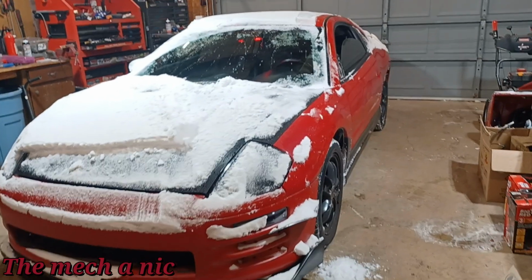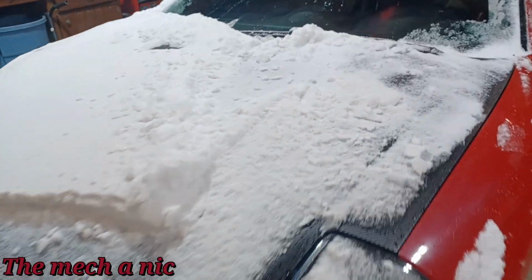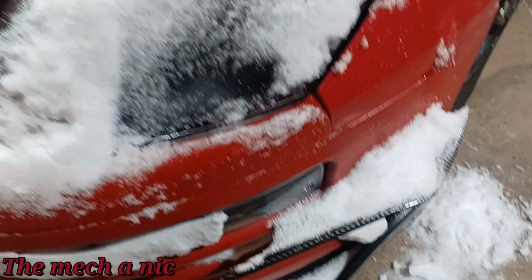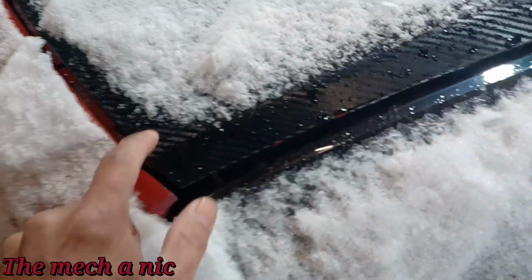We got this Mitsubishi Eclipse in the garage. Just got dropped off. You can see it's got snow on it. Looks like it's got the race package. It's got the little lip on the bottom. What do they call these? Canards or something like that. It's got the carbon fiber hood.